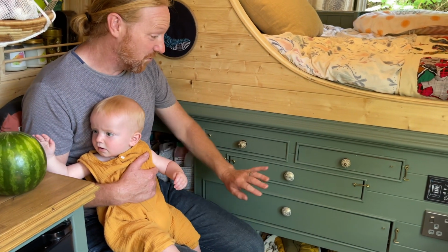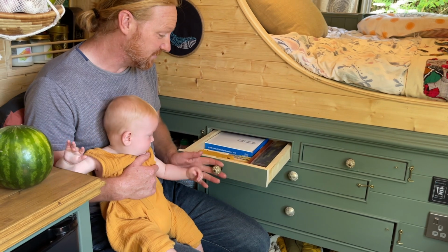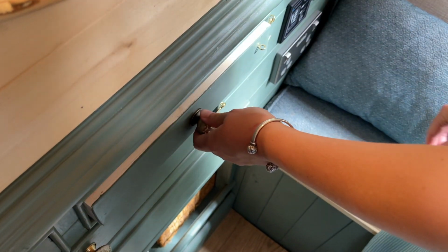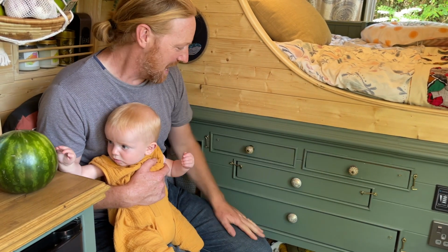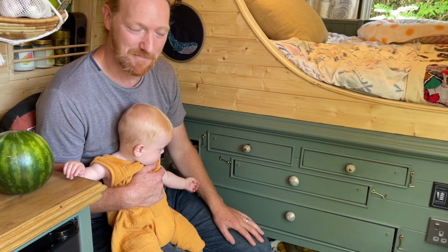So we've got 4 drawers here. We've got the 2 drawers at the top. These are small drawers that I put together. They hold little bits and pieces in them, electrical goods and what have you. Always handy to have drawers like that. This middle drawer is, I think, the most useful and my favourite.